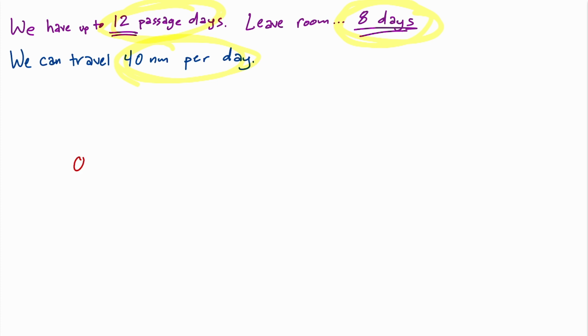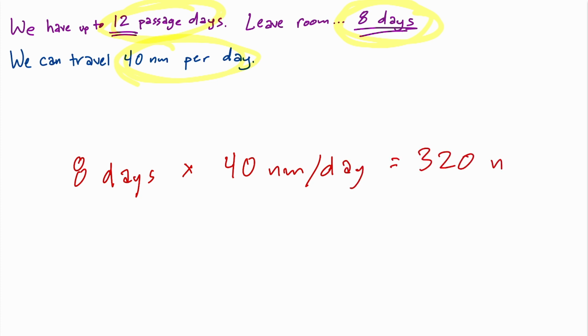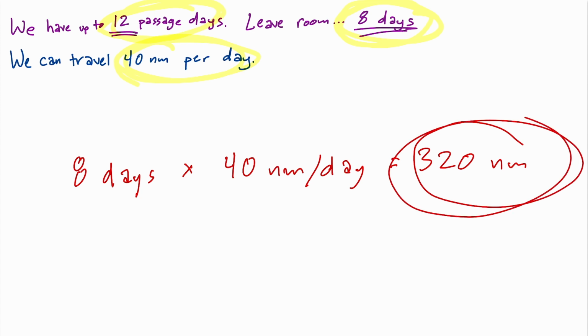So if we say we have 8 days and we multiply that by 40 nautical miles per day, we'll find that we can go 320 nautical miles. That's the furthest that I would feel comfortable going from our current location.